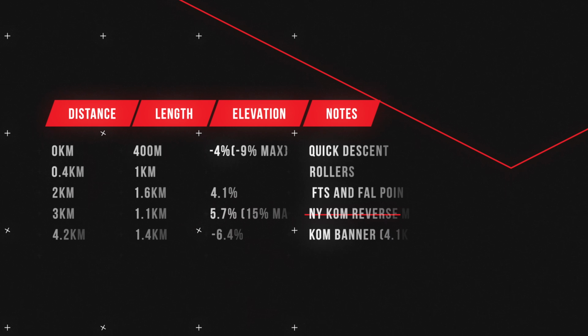The final kilometer is all downhill, and at this juncture, any effort is going to be tough. If there happens to be a sprint, it will be fast and raw watts will be king. So best of luck in the Queen stage.